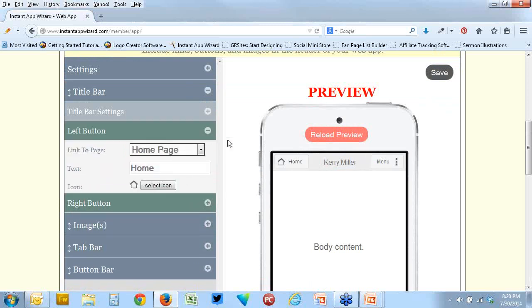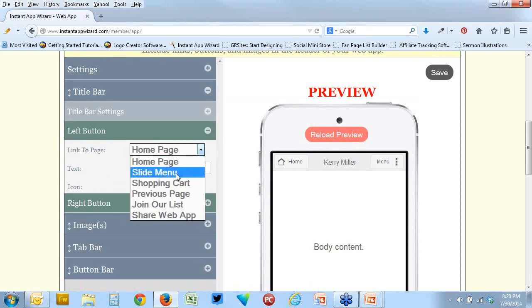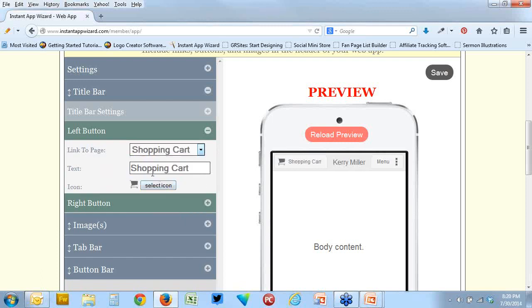Left button. Where do I want my left button to go? I want it to go to the home page, the shopping cart, the previous page, join our list page. Whatever page I want, I can select. Okay? And when I select it here, it changes it here. And it changes the icon.